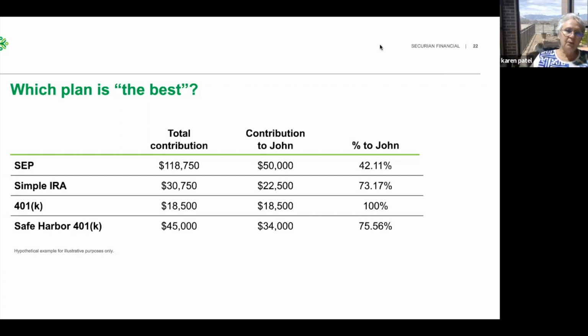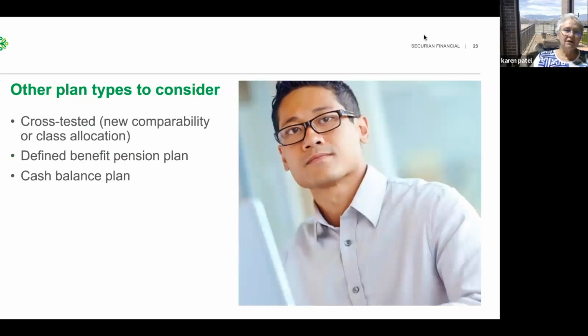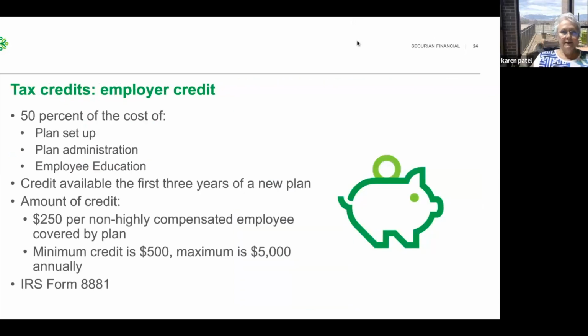In the next couple of slides, it talks about other plans. There is description in your resource guide. I'm really not going to go into these in a lot of detail, and we just don't have that much time. So let's, if we can, skip over to the tax credit slide.